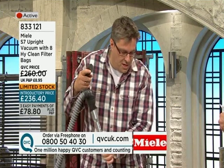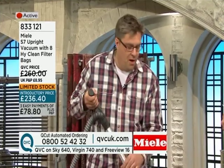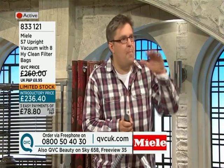Brilliant. Because the bag is intelligent as well. It's one thing I haven't told you. When you have the bag in, it's got little lines in it. So the bag doesn't, like on the cylinders, and this one is gravity, but they actually fill up to the maximum before you have to empty them. And then you just put it in the bin, it's totally sealed. Away you go. But this particular machine only comes with the one bag.